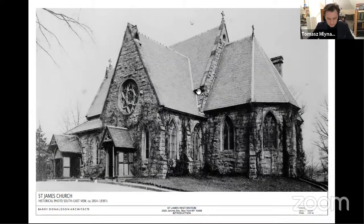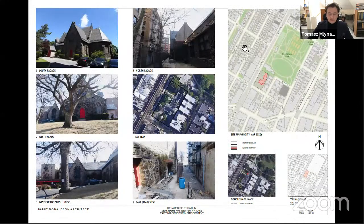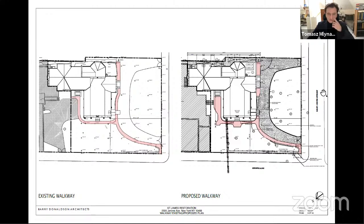The original building, as a reminder, designed by Henry C. Dudley, was completed in 1865. And in 1895, an addition of a parish house was added. And some pictures of the current condition from around the site. And then again, as a reminder, the development footprint to the north and a snapshot of our project. And I'll start going into the elements.